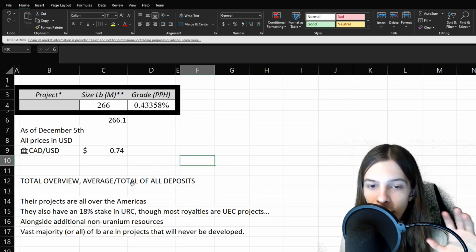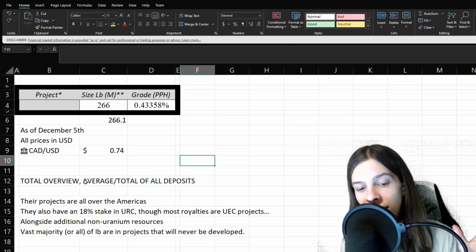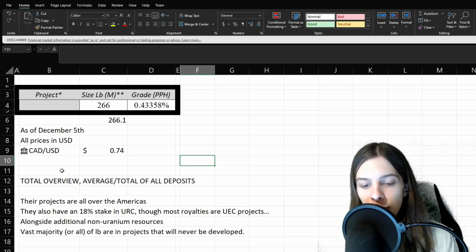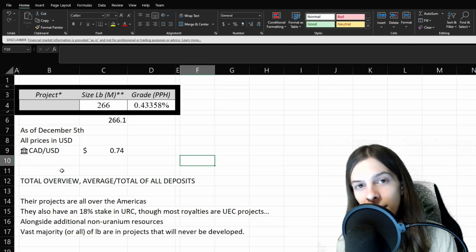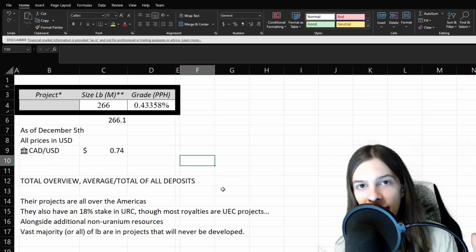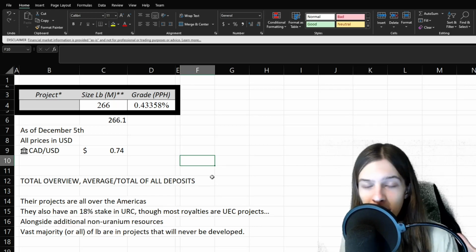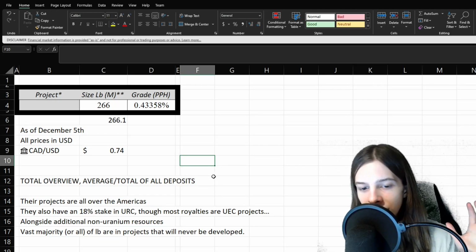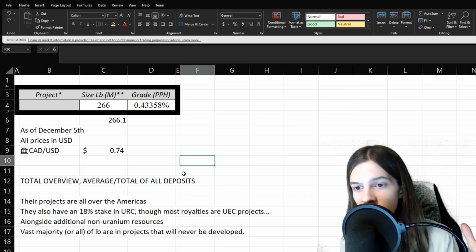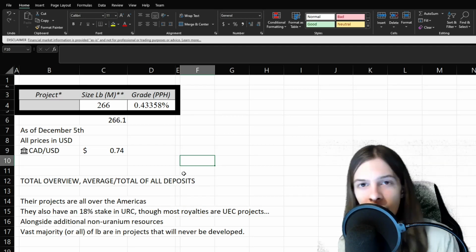There's a whole bunch more than what we just went over. That's the biggest thing with UEC, though this is more so my opinion: the vast majority of these pounds are in projects that will never be developed. Yes, they have permits, but they have no studies done on a lot of these mines. Not to mention management and their CEO specifically just aren't that amazing. They pay themselves a ton of money and throw around UEC's money. Amir, their CEO, likes to do things like shoveling UEC money into other gold companies he owns. It's just not good all around.